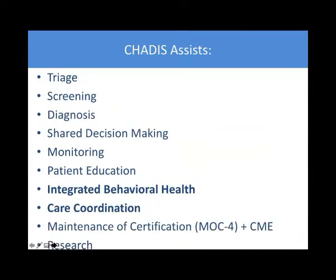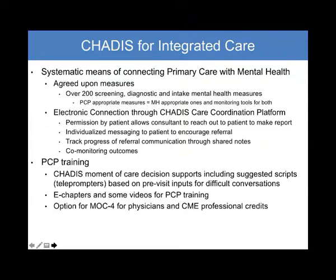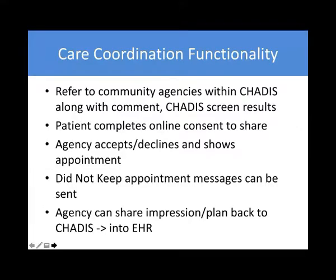CHADIS is perfect for integrated behavioral health care because it has the kinds of tools needed by both mental health clinicians and primary care clinicians. And the electronic connection can occur because people are co-located or using the care coordination functionality. We also have primary care provider training in aspects of mental health included within CHADIS.